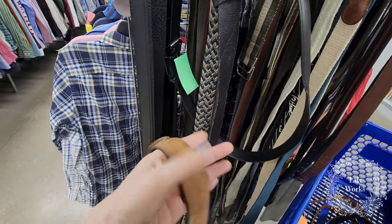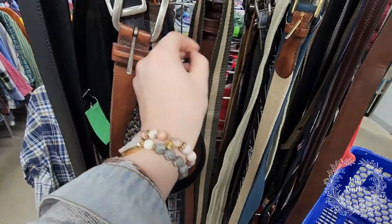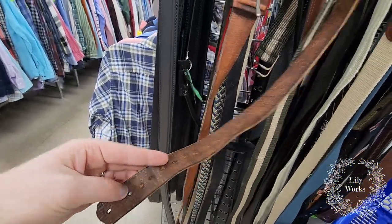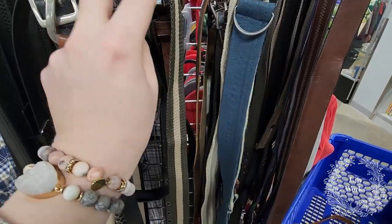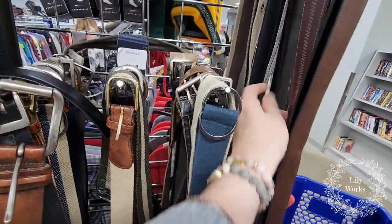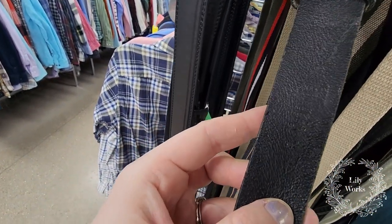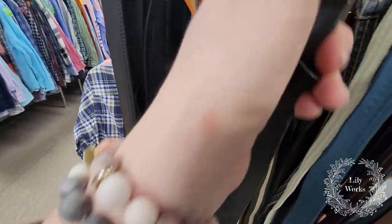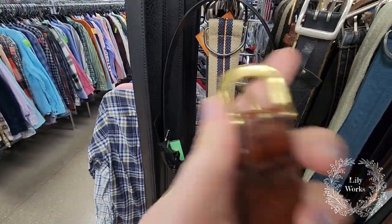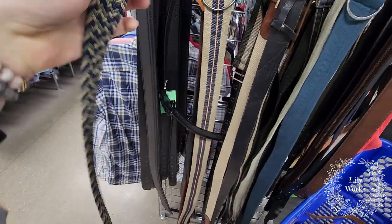Let's see. Genuine leather, China. I don't see anything else on there. This one's very distressed and someone put a lot of holes in there. Okay, nothing there. Does this say anything? I cannot tell what that says. This one looks nice because it has that croc or alligator or something. It says brass. I cannot tell what it is. All right, I'm gonna leave that one.